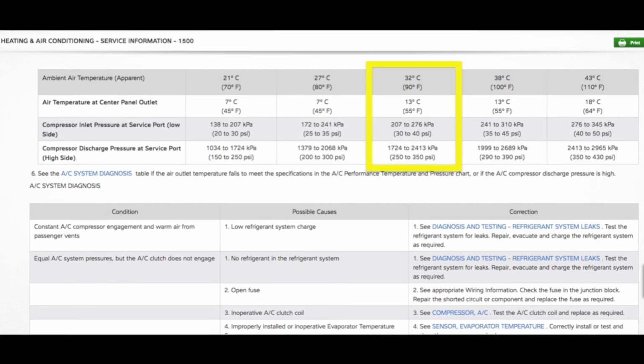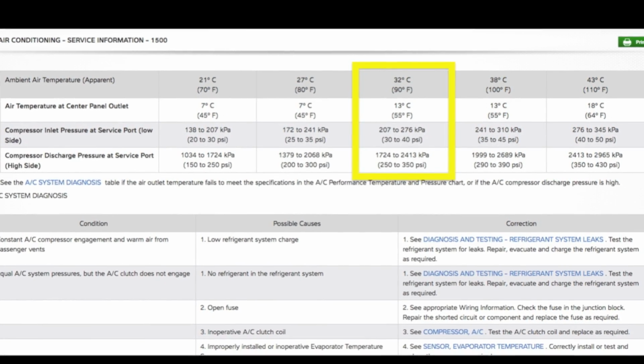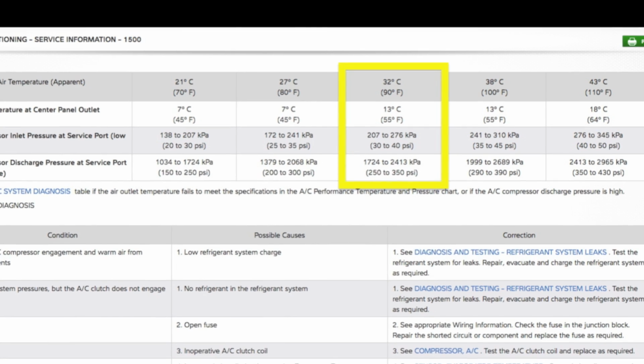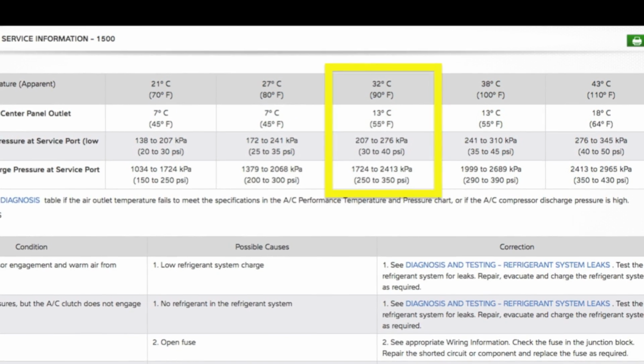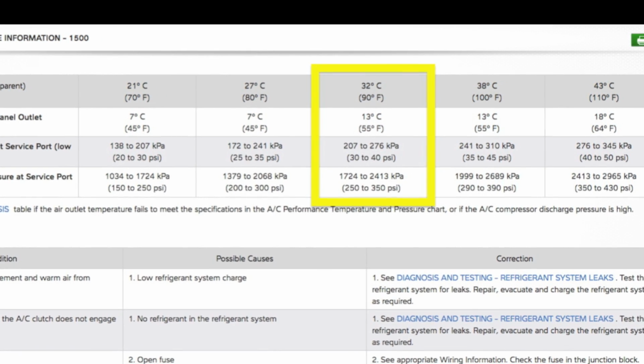That sounds a little low. Let's compare it to the specs here. Sure enough, when we check our chart, we can see that with an ambient temperature of 90 degrees, which is about what it is inside this garage, we should have at least 55 degrees at the duct if the AC is working properly. Well, we got that taken care of. We're reading 47, 48. I'm good with that number.